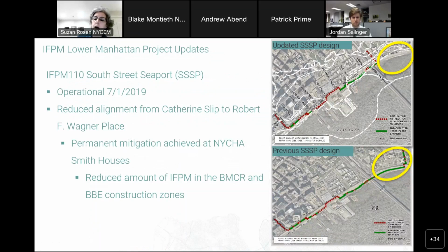South Street Seaport was operationalized in 2019, and it stretched for almost a mile from Wall Street to Catherine Slip. This past year, we were able to reduce the alignment by about a quarter from Catherine Slip to Robert F. Wagner Place. This was due in large part to the completion of permanent mitigation work at Smith Houses, NYCHA, and has the tremendous benefit of taking almost all of that part of the IFPM alignment out of the BMCR and BBE construction footprints. So that was a big win for all of us.